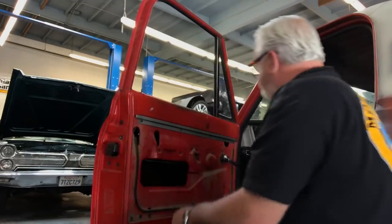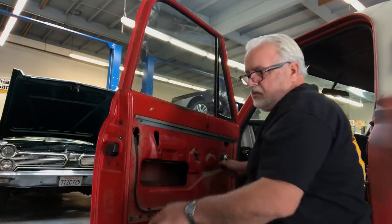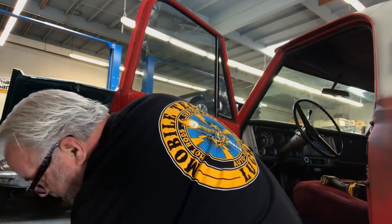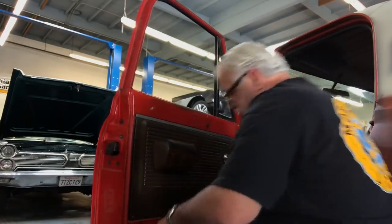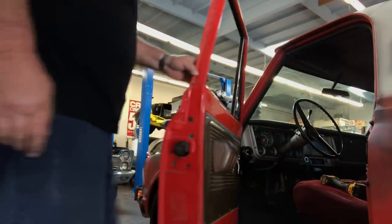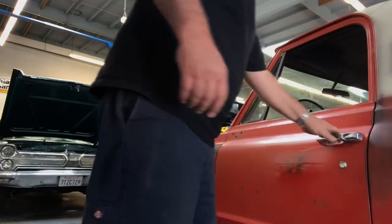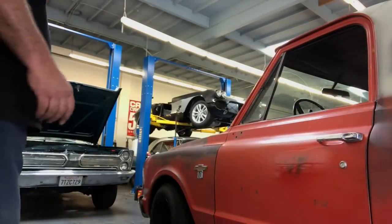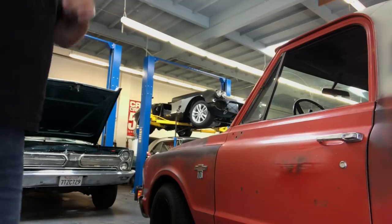Alrighty. Go up. Door handle. Big test. It looks like it belongs there.